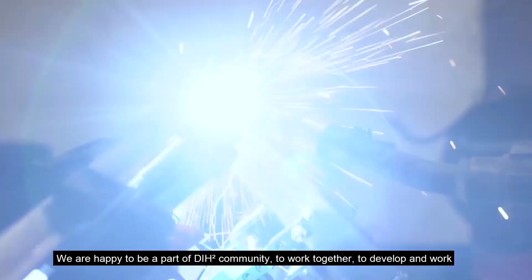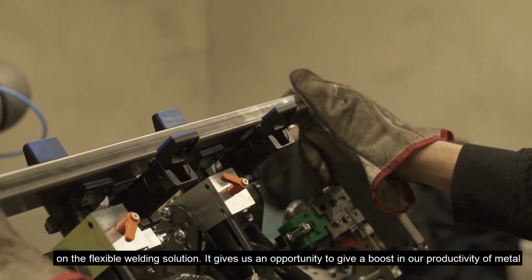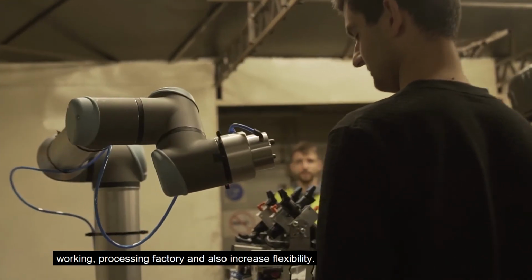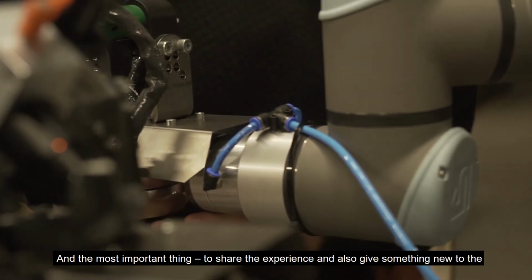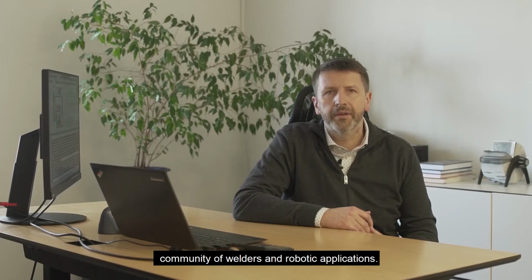We are happy to be a part of the DIH² community, to work together to develop and work on the flexible welding solution. It gives us an opportunity to give a boost in our productivity of the metal working processing factory, and also increase flexibility, and the most important thing, to share the experience and also give something new to the community of welders and robotic applications.